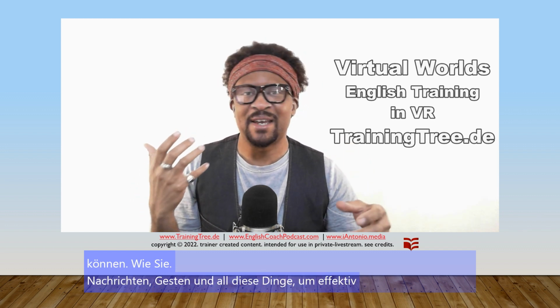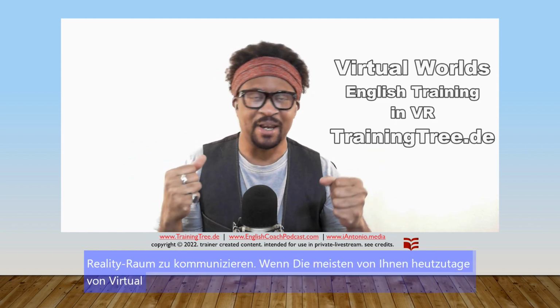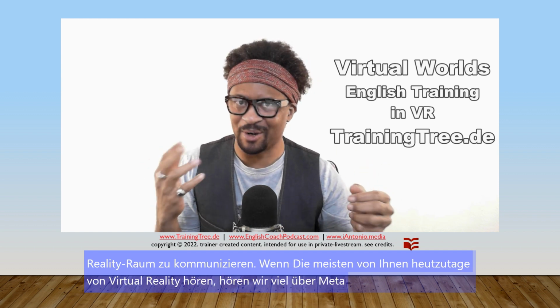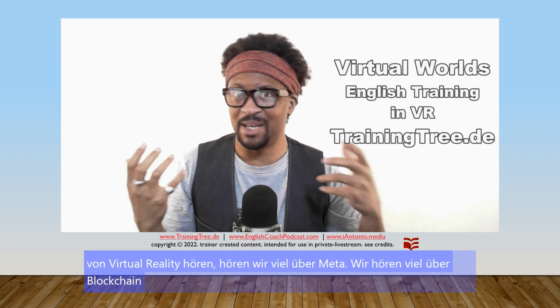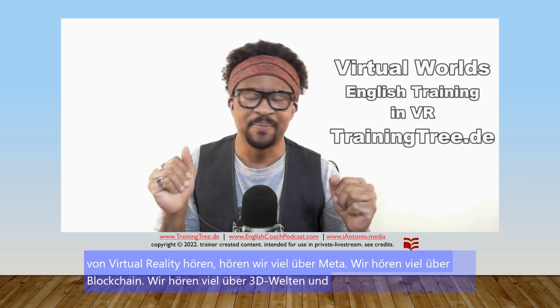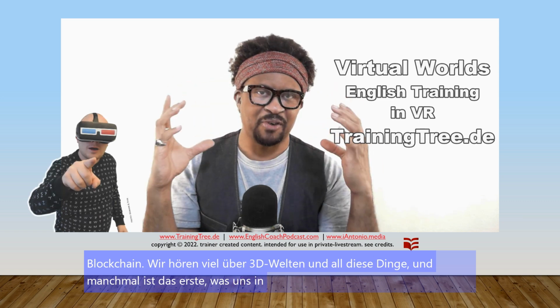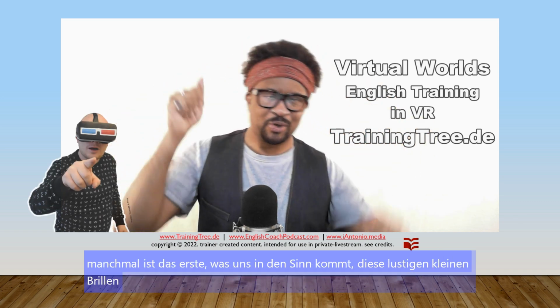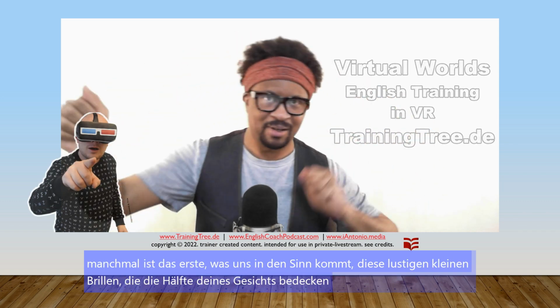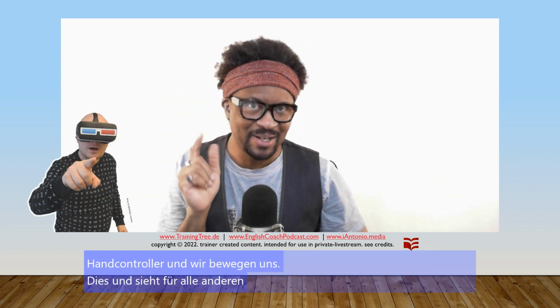Now, most of you, when you hear about virtual reality these days, we're hearing a lot about Meta. We're hearing a lot about blockchain. We're hearing a lot about 3D worlds and all these things. And sometimes the first thing that comes to mind is these funny little goggles that cover half of your face and these two-hand controllers, and we're moving like this and looking strange to everyone else. You do not need to have one of these goggles.